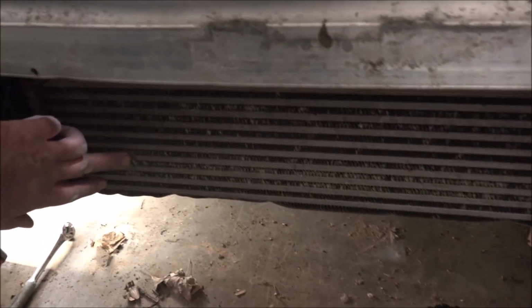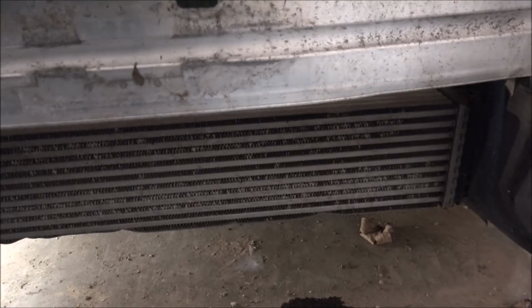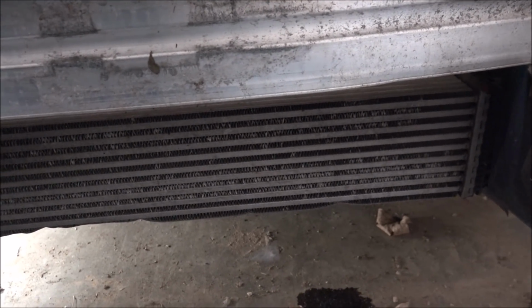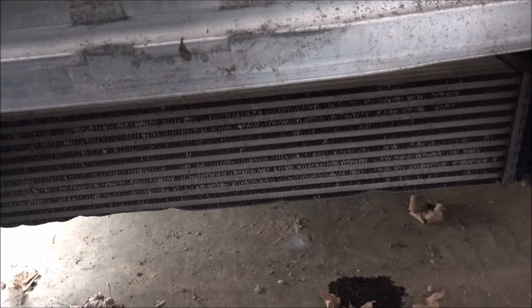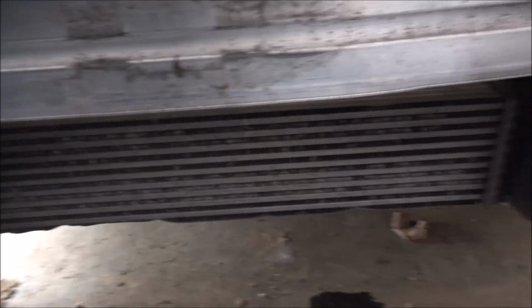The intercoolers on these cars, where they're way down low, take a pretty good beating. You can see the gravel damage to this core. It's been bashed up pretty good. Probably a 50% loss in efficiency there. If this car was run hard, that could be a problem, but it never gets run hard, so I'm not really worried about that. I'm not gonna be setting any codes because we're not running any races, just driving.